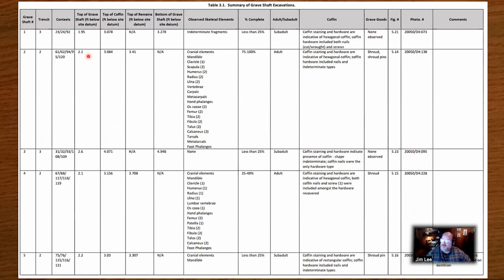We also made sure we had tight vertical control. So the top of the grave shaft we identified at 2.1 feet below the ground surface. The top of the coffin, where we thought we found the coffin, was 3 feet below site datum. The top of the remains were 3.4. So it's a pretty shallow grave. And this one was a 75 to 100% complete adult, and all these elements were still in place.